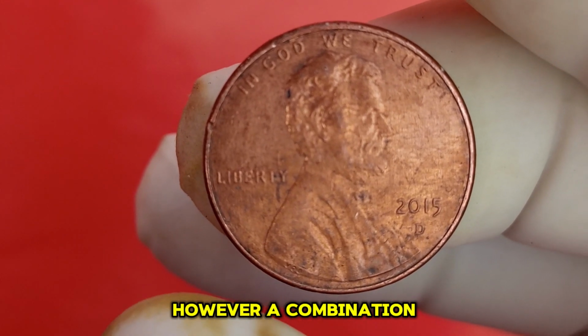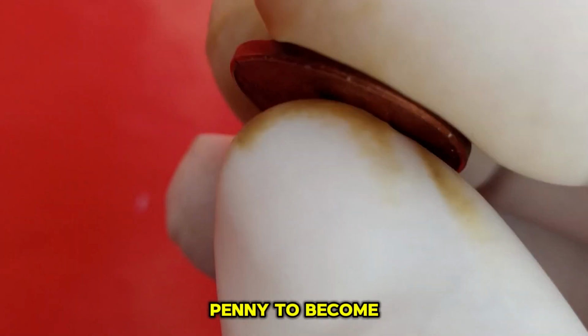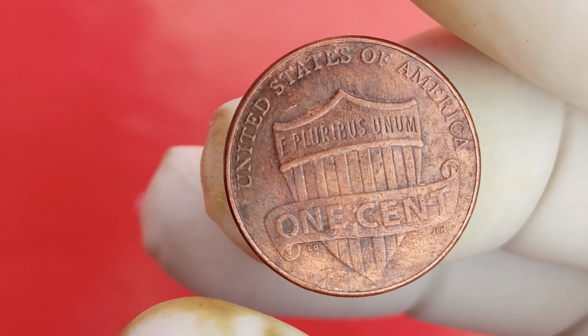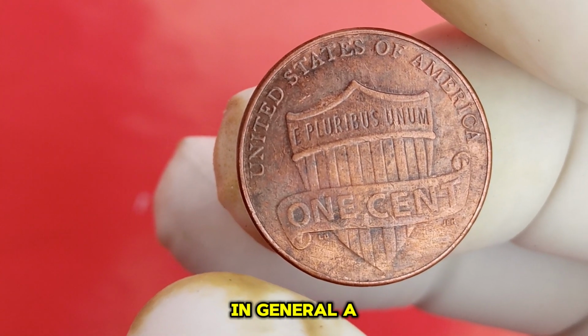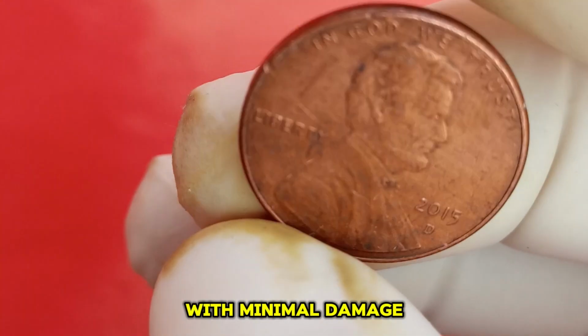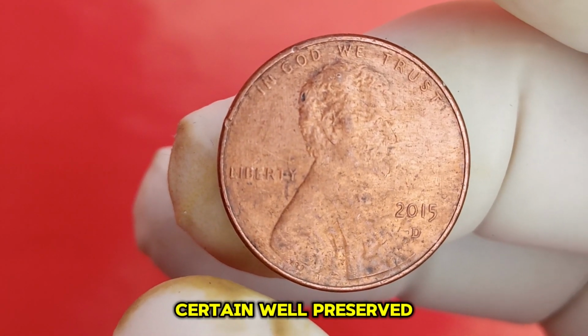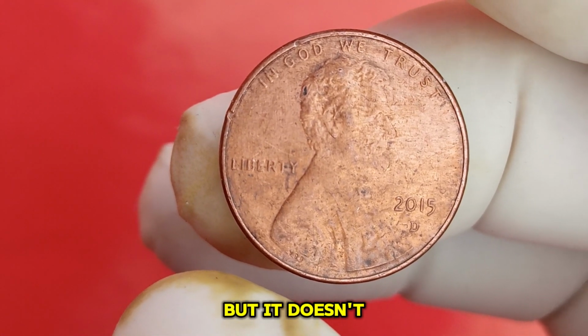However, a combination of subtle minting variations and potential errors have caused this penny to become a highly sought-after item among collectors and investors. The first aspect to consider is the quality of the coin. In general, a well-struck penny with minimal damage can fetch a modest price, but as the years go by, certain well-preserved versions become rarer and more valuable. But it doesn't stop there.